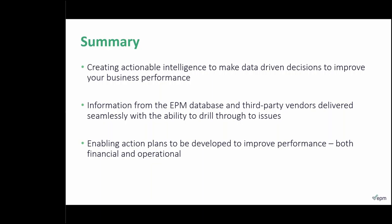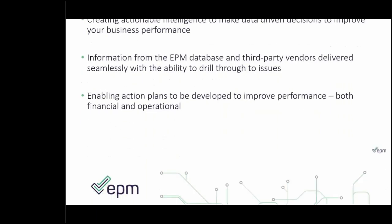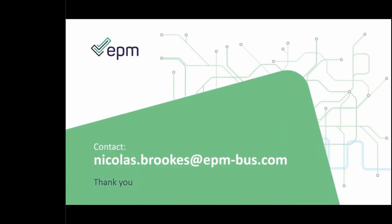So in summary, our new Insights product is creating actionable intelligence to make data-driven decisions to improve performance, utilizes information from the EPM database, but third-party vendors as well, which is delivered seamlessly and has the ability to drill into issues, and enables action plans to be developed to improve performance, both financial and operational.